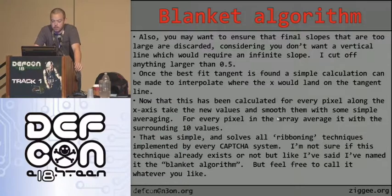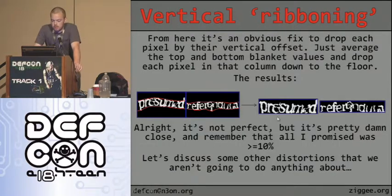And now that it's been calculated for every pixel on the x-axis, you take the new values and smooth them out with some simple averaging along like the 10 left values and 10 right values. So that was simple and solves all the ribboning techniques implemented by every reCAPTCHA system. I'm not sure if this already exists or not, but I've named it the blanket algorithm. Feel free to call it whatever you like. So this is how you remove the ribboning here.